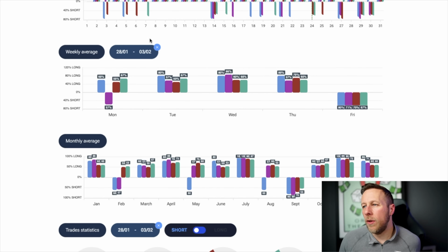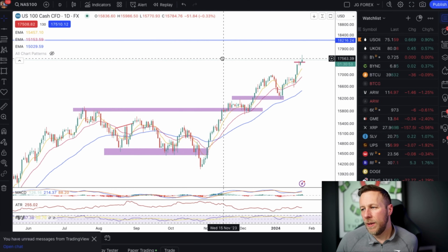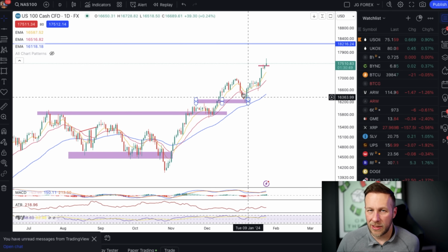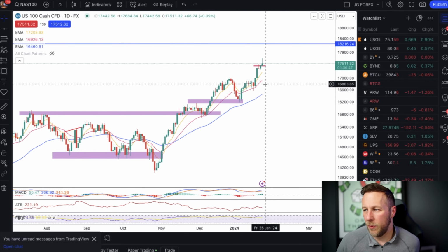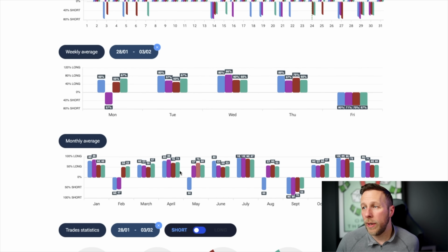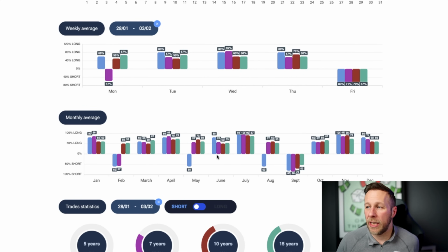So let's bring on the chart of the Nasdaq, right? Now, you can see that this is moving quite nicely, right? And, you know, we're looking for a potential short. Or we could look for the long, because all week you've got high probability longs, right? You could even be looking at that monthly average and looking at this as a good long month, but it really isn't on this particular market.